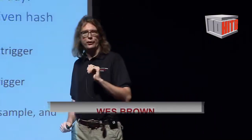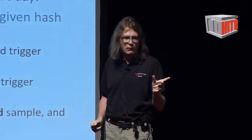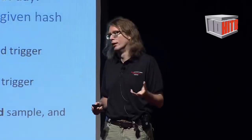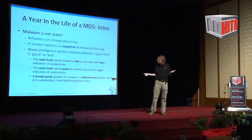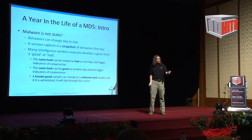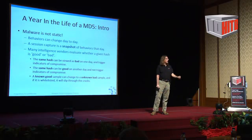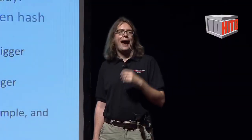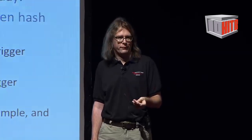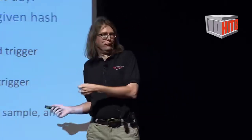If an antivirus vendor analyzes a malware sample with that same SHA-256 hash, and it decides that it's good, because all it does is it's just a game installer. It's obviously good. But a known good sample can change to an unknown bad sample. And many antivirus intelligence relies on whitelists. Congratulations, by adding the sample to your whitelist, you have just let malware into your organization because there's a difference between now and later.